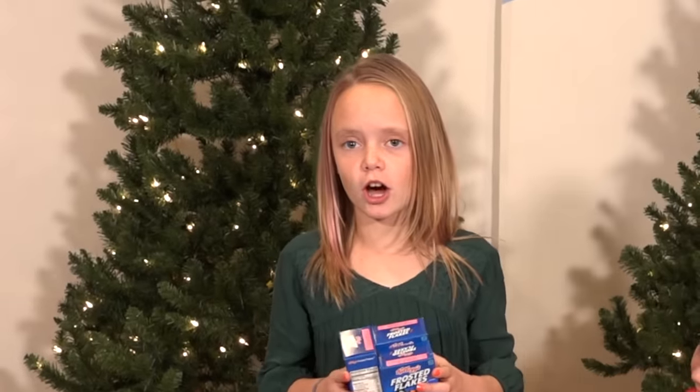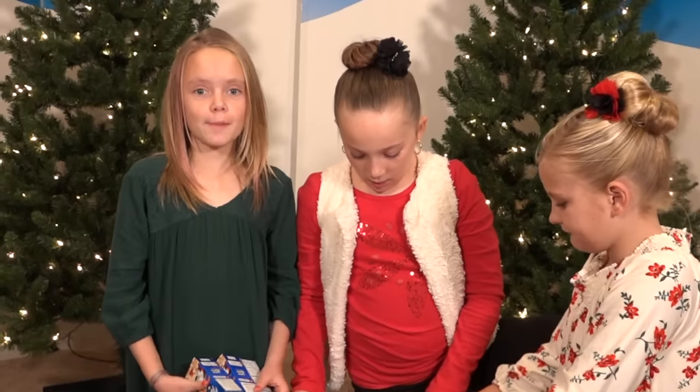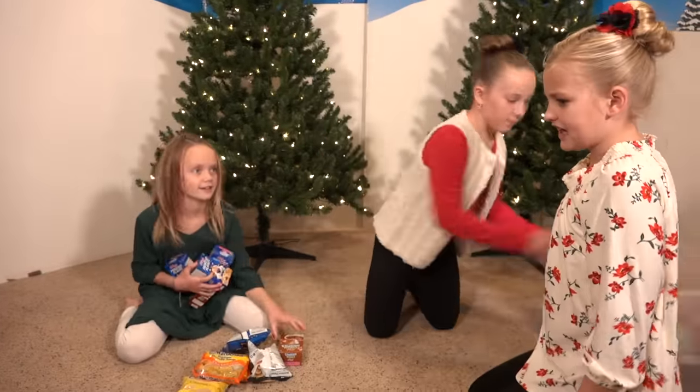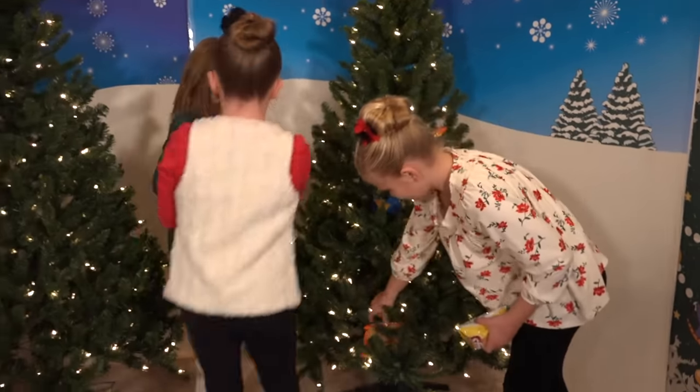Hoping on the wheel, we got ribbon tinsel. This stinks! This is not normal Christmas decorations. We'll do the best we can. Okay, this is starting to be decorating. It'll be very interesting how this tree turns out. Very.